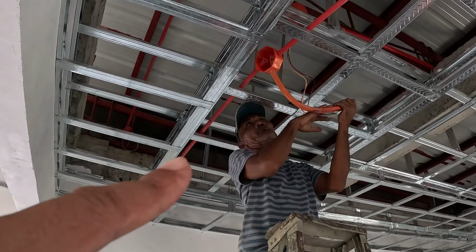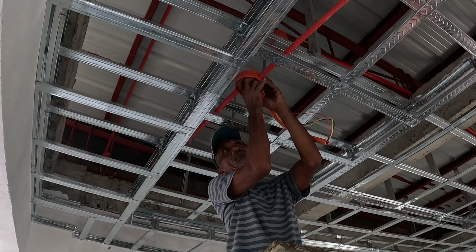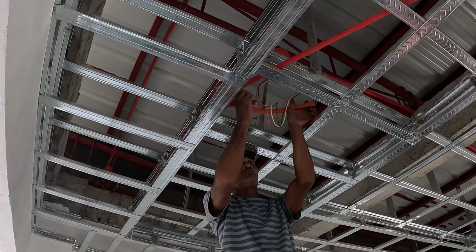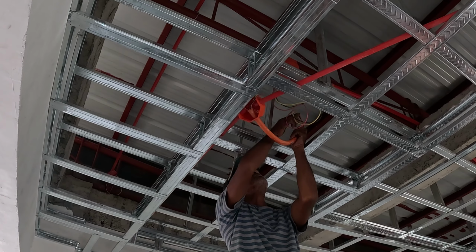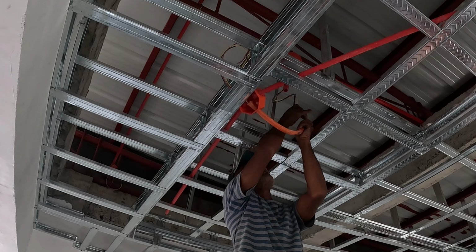Now, legends, the existing wire work that has been pulled through in the existing electrical layout is now being pulled through the new layout, which will actually be where the lights come out.